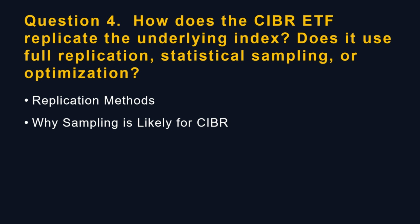Sampling offers several advantages. Cost efficiency: by holding a smaller number of securities, transaction costs are reduced, benefiting investors. Improved liquidity: the ETF can focus on more liquid holdings, making it easier to buy and sell them to track the index. Reduced cash drag: with fewer holdings, there's less uninvested cash, potentially leading to higher returns.